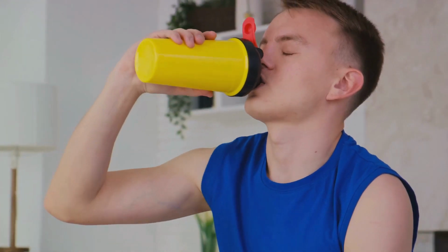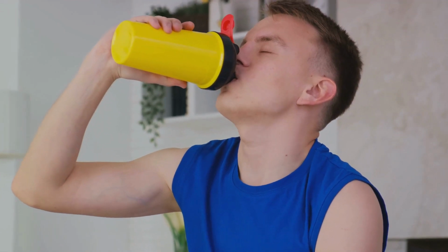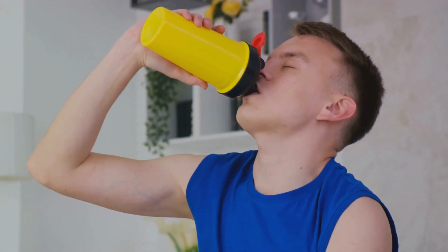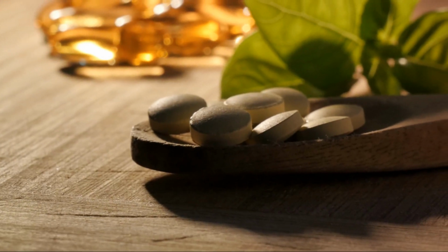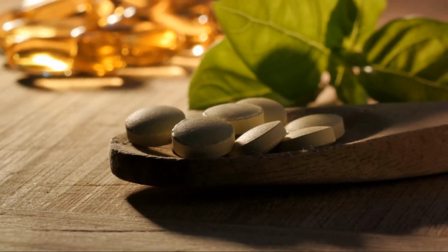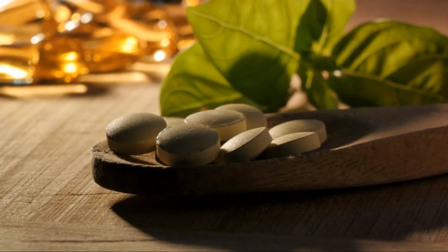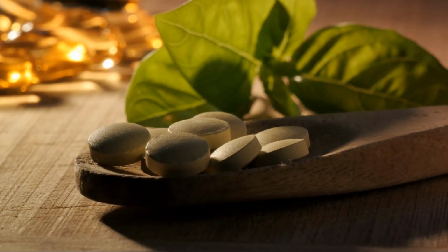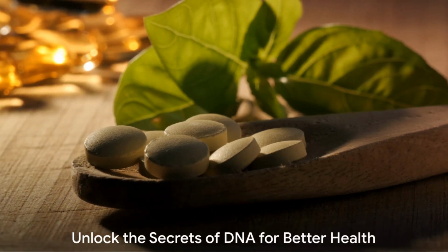Amino acids, next on our list, are vital for a range of functions from building muscle to boosting immunity. They are the unsung heroes that keep our bodies running smoothly. Lastly, imuregen is rich in essential minerals. These minerals play a key role in everything from bone health to nerve function. They contribute to the overall health and stability of your DNA.